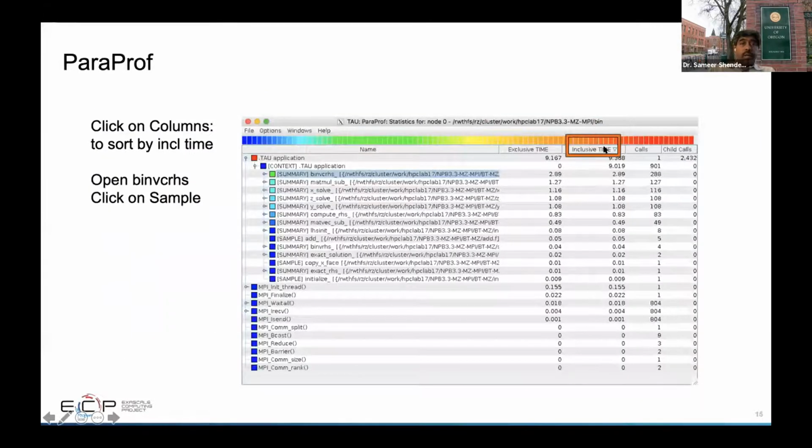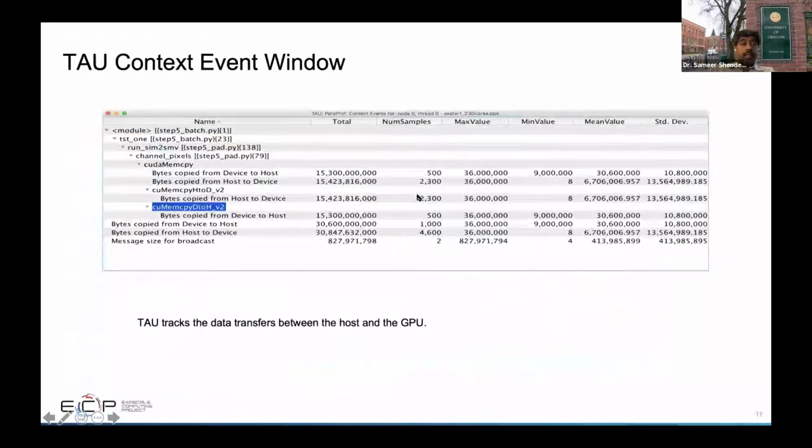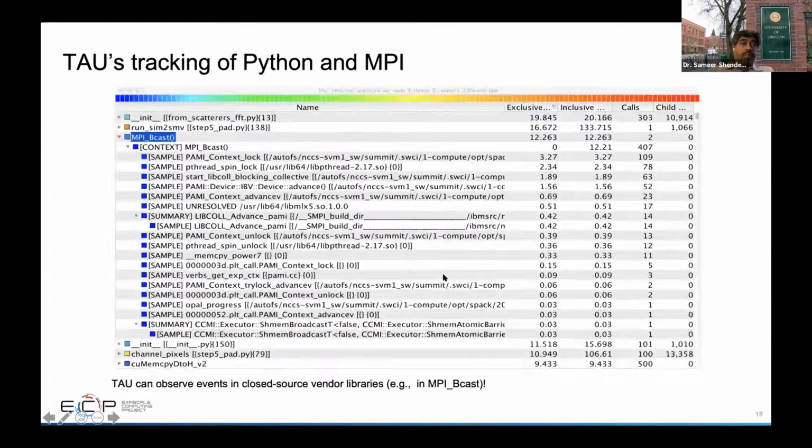You can look at the inclusive, exclusive time, and when you expand this, you can see which line in code is taking how much time. So you can go right down to the source code by clicking on a line like this. Or the context event window will show you the extent of variation of a particular event, whether it is the data copy from the host to the device or IO activities along a particular calling chain. You can see the context event window.